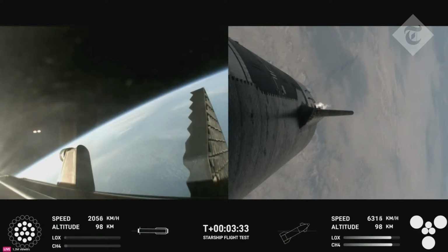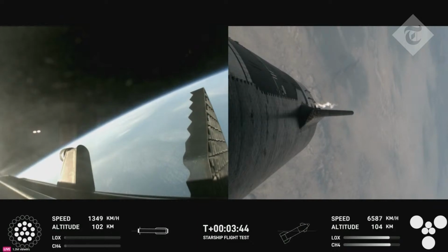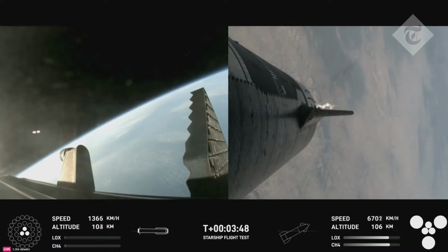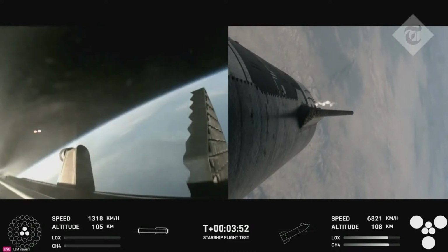All right, the first stage is currently performing the boost back burn. This is expected to last a little over 1 minute. This propels the booster back toward the coast, taking it to a landing in the waters of the Gulf of Mexico. As you can see on your screen in the bottom left-hand corner, we are only using the 13 center engines from here on.